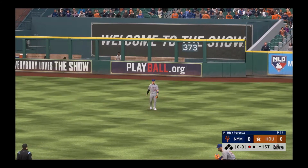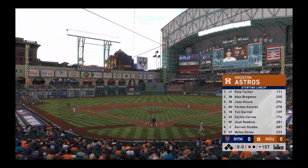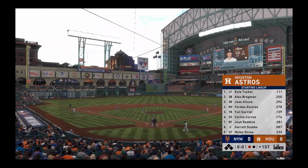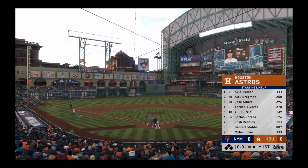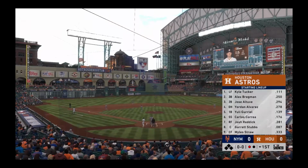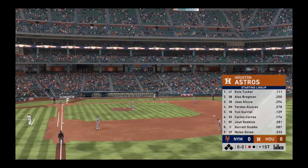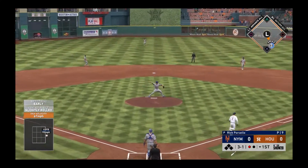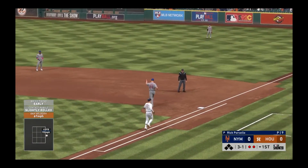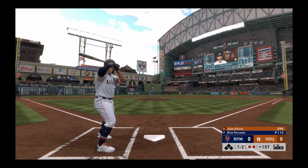Now we'll take a look at the Houston Astros lineup, who's looking a little different today. We just saw Kyle Tucker. He got the start in left field today over Brantley. Then we'll see Alex Bregman, Altuve, and Alvarez in 2-3-4, followed by first baseman Gurriel, shortstop Correa, right fielder Reddick. Garrett Stubbs will be behind the plate today, and center fielder is Myles Straw. Straw's getting the start in center field today because Springer hurt his wrist in batting practice this morning, and I thought it would be best for him to take the day off.